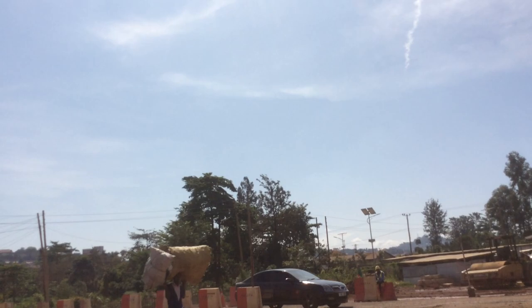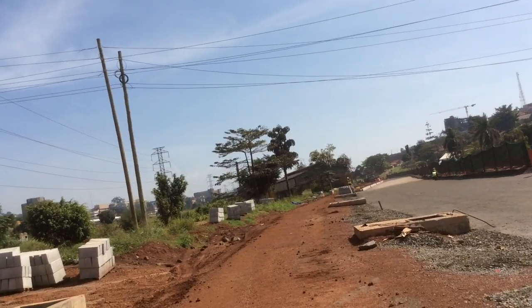We have a clear view of the pedestrian underpass. That's how it looks like.